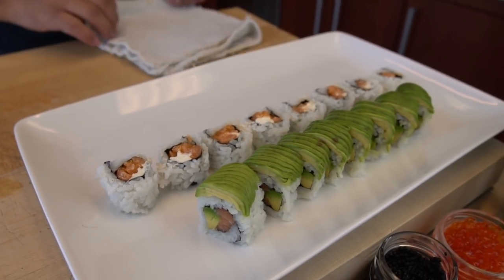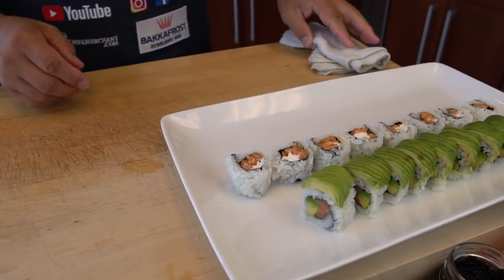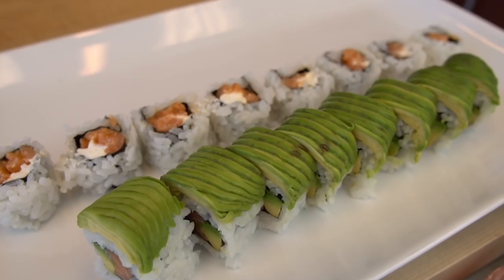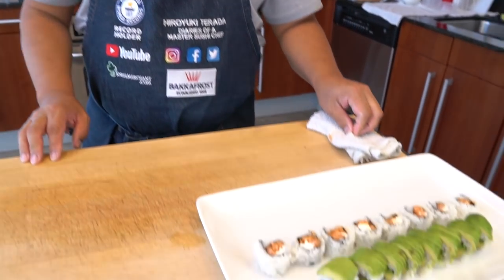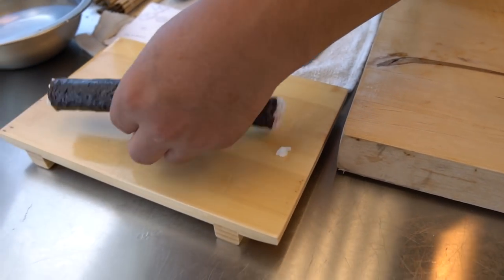Simple, easy and simple. Very simple. Yeah. And that's the whole idea of this video, just to show you how easy it is to do at home. Just make sure to buy the right white rice, and you'll make sushi. Yeah. Sushi and sashimi. Sashimi. Okay, well, you got one more to go. Yeah, next time the seaweed one.